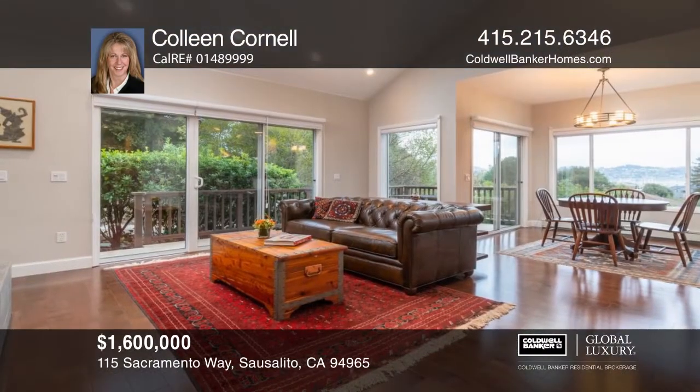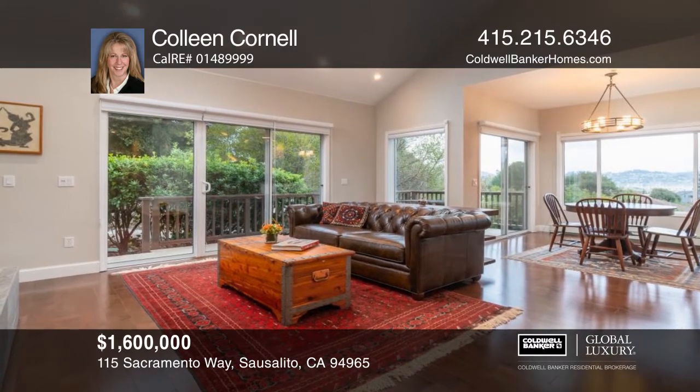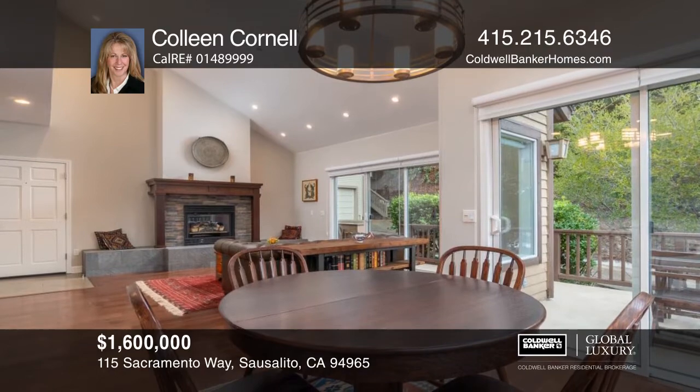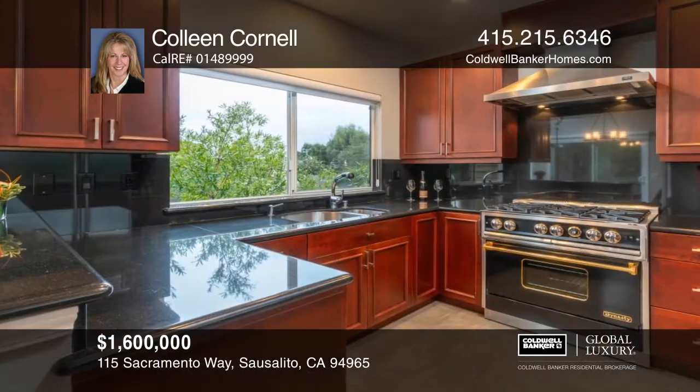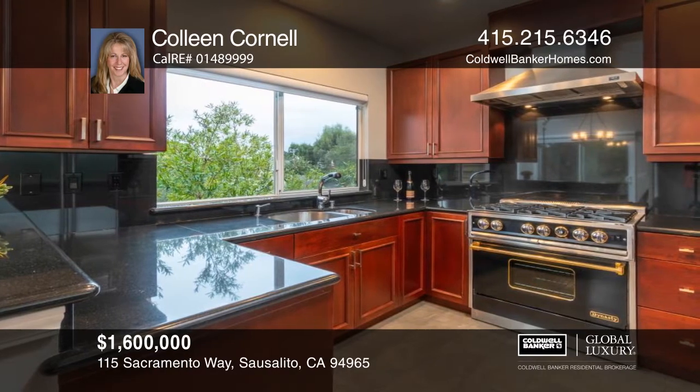This sophisticated home offers the ultimate in Marin lifestyle. It's conveniently close to shopping, restaurants, and offers access to the commute to San Francisco. As you enter the home, you'll be struck by the beautiful views and natural light.